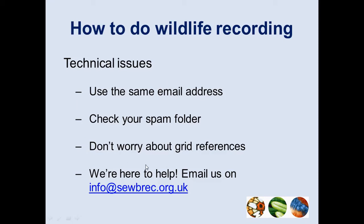I think that grid references did used to be quite a technical barrier in the past to recording, but I think as you've seen today, it's no longer something you need to worry about. Either the GPS in your phone will do it, or you can navigate on a Google map and create a grid reference. So not a thing to worry about anymore, really. And just to say that we are here to help. We're very happy to take on technical queries and to get you on your recording journey. So drop us an email anytime on info@SEWBReC.org.uk.